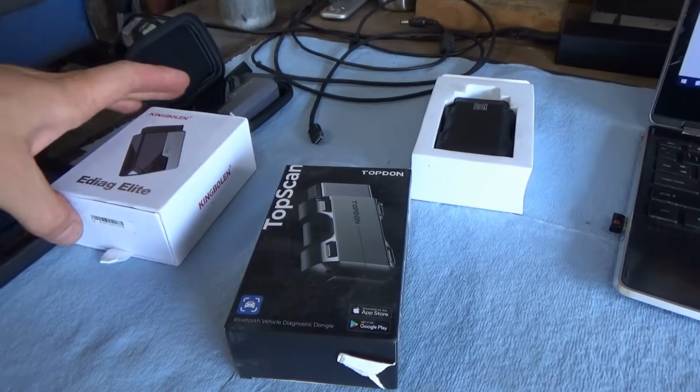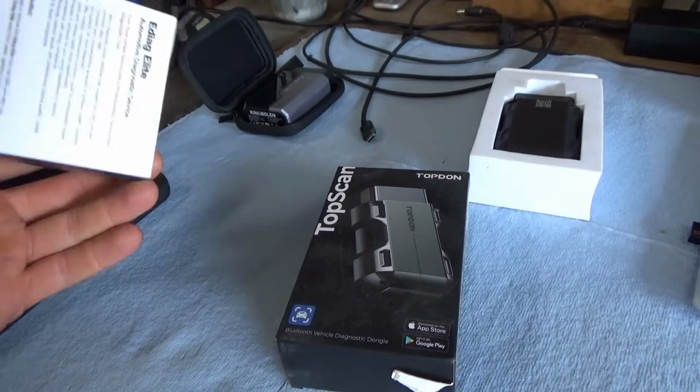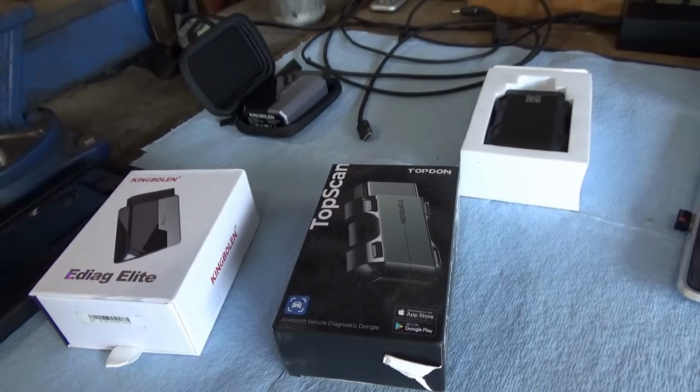So I'm glad we did a back-to-back comparison. Which one would I pick? Well, obviously the one that scanned more modules. Plus this one, you don't have to pay a yearly subscription fee, and you don't have to log in with your email, no nonsense. That's the one I would take personally, even though the TopScan is a fantastic tool.